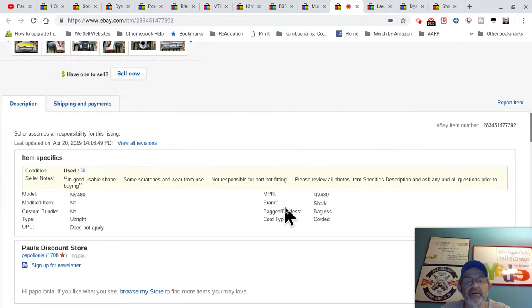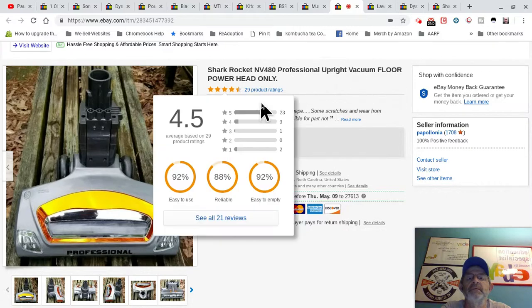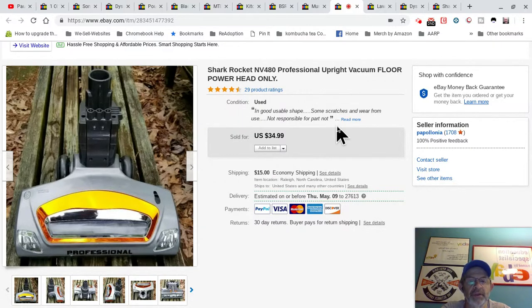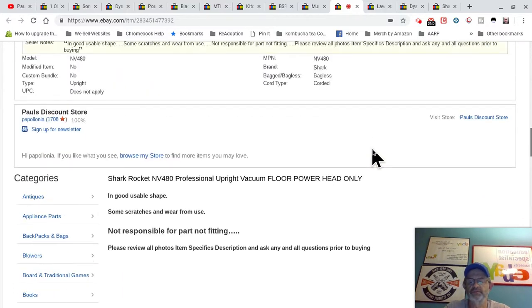Had a heck of a time trying to find a part number. I could never find one, so I just put the model number and what it is called. It is called a Powerhead. I'm sorry, Powerhead only. I made sure that I stated that. Short description. Next item.